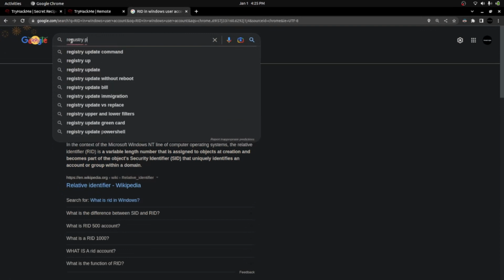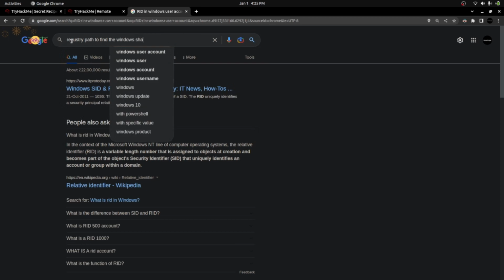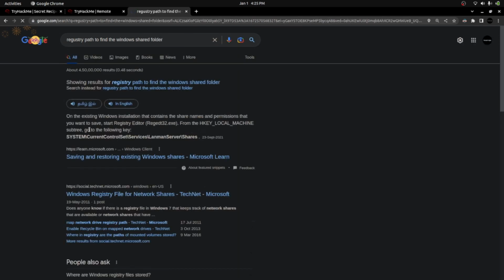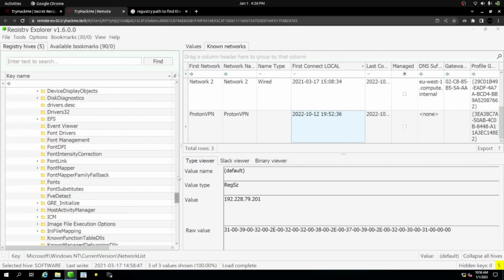Registry path to find the Windows shared drives. Okay, shared folders or whatever. Yeah, here is the directory path: system, current control set, services, LanmanServer, and shares. So let's go to the system hive. That is where the details exist.